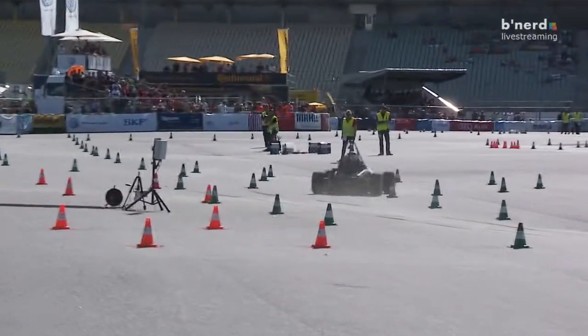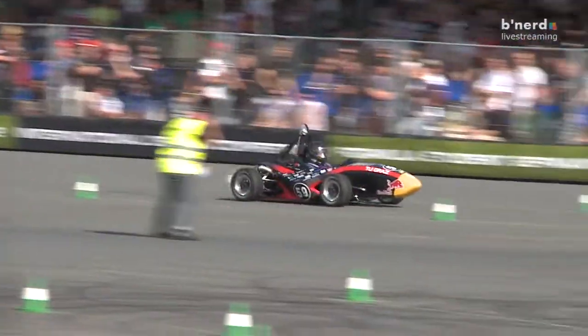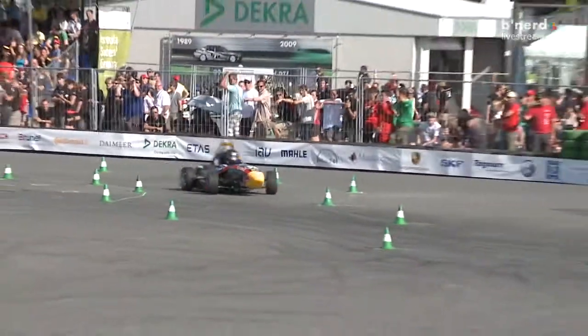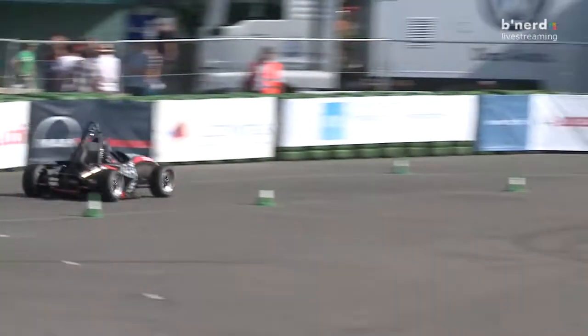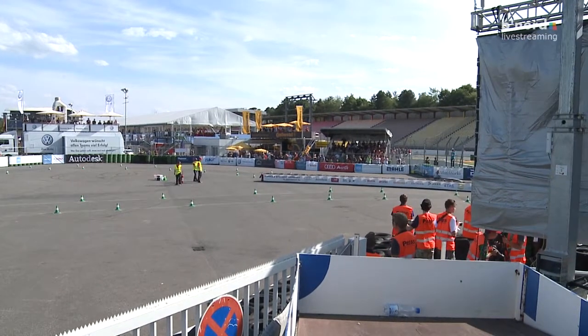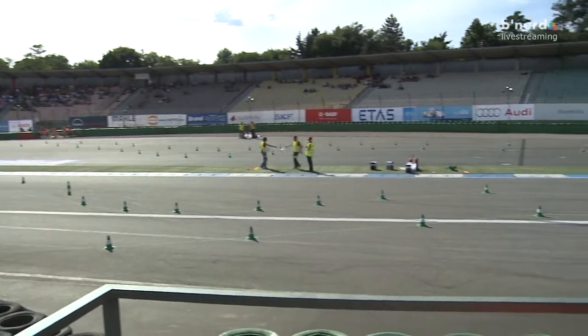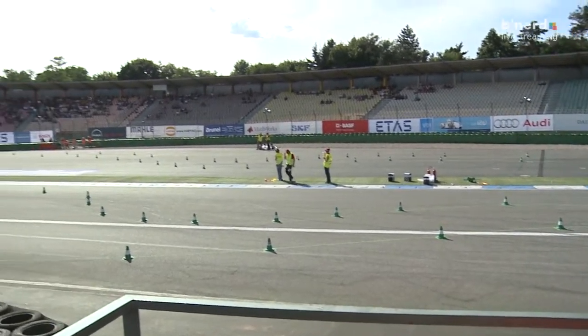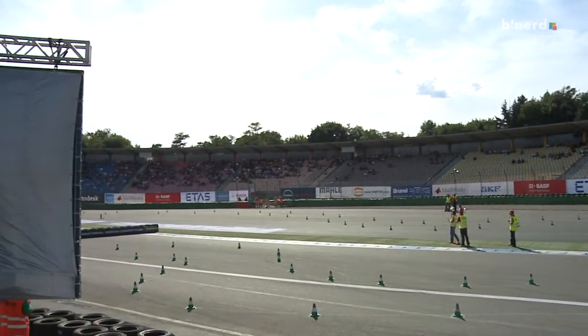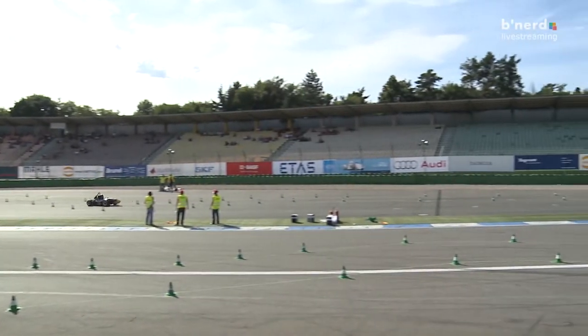Now that was spectacular. Basically, it turned on the engine, was on the gas, and still had the first gear in, so it shot off. That was quite dangerous, to be honest, but the marshals let that one go. And here comes car 44 with their rerun now. Darmstadt sadly are out of this autocross. I'm not sure if they can fix the car for tomorrow's endurance, but we'll see later on.